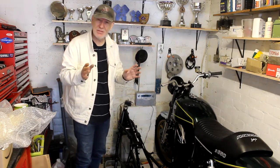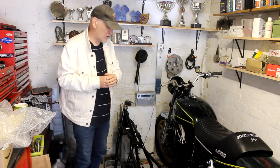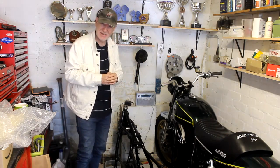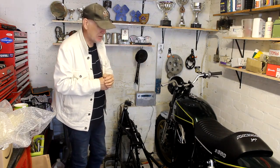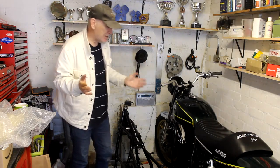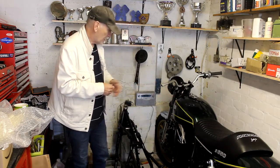However, what I can do in the meantime is start to list out all the parts I need and all the parts I want, because that list is going to get quite extensive and quite expensive. But we can buy them as we go on. So perhaps I might first of all buy some side panels and a brand new Kawasaki Z1 tank.